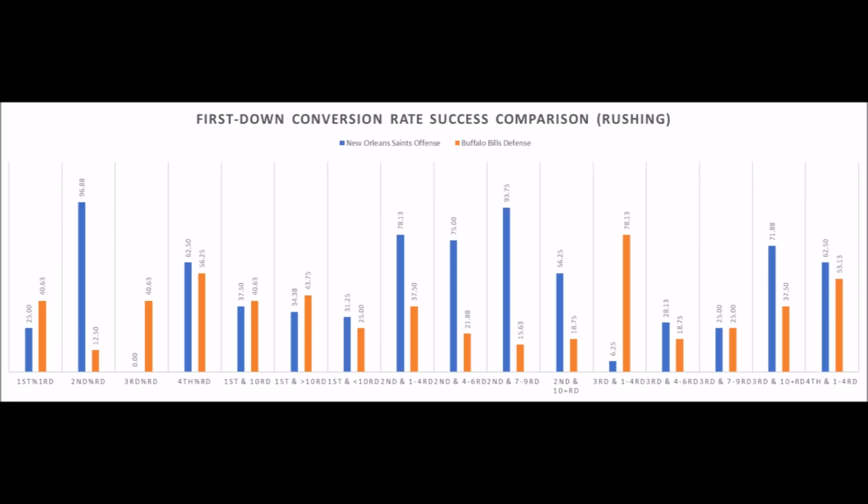Okay, I understand what people are going to say: oh, well, the Saints have an amazing running game. When you look at the ability to create first downs in first and third down situations, not so much. The Saints are the best rushing offense when it comes to creating first downs on second down. That's it. And if I'm a defensive coordinator, I'm looking at all the second down running situations, because those are the only times where the Saints rushing offense is amazing.